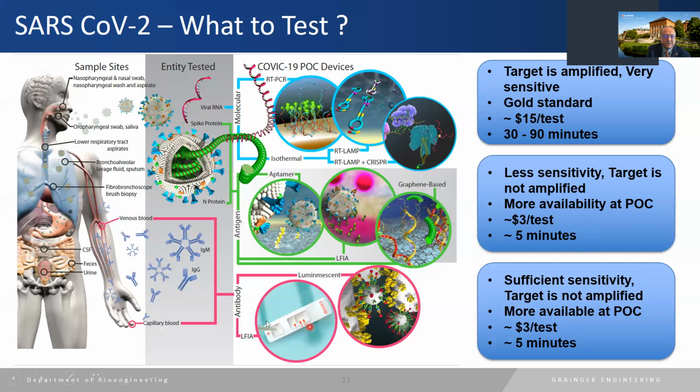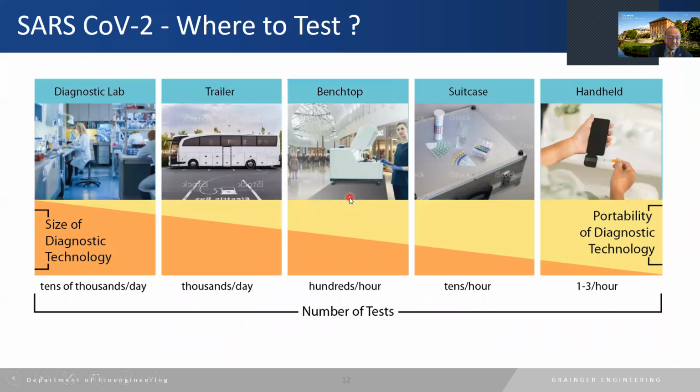Also, you hear about antibody tests. The antibody tests are looking for antibodies, as I mentioned. These have sufficient sensitivity. With these tests, the target is not amplified. Again, these are available at point of care. They have a very similar format of testing as the antigen test, and they're very similar in cost and time. Where to test? This is also important as we talk about scaling of testing, right?